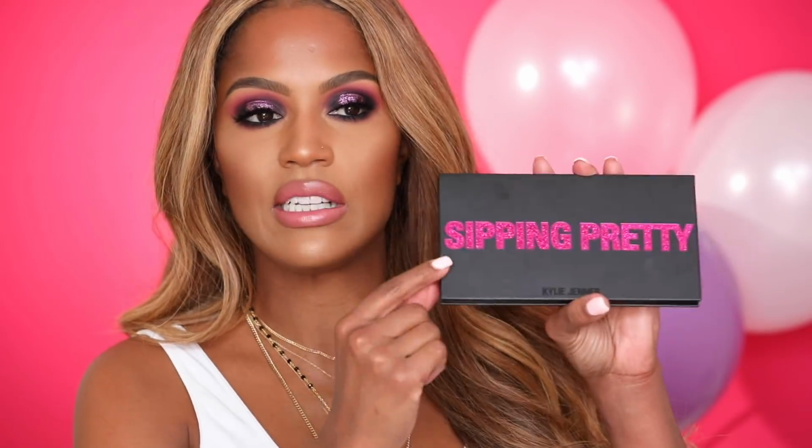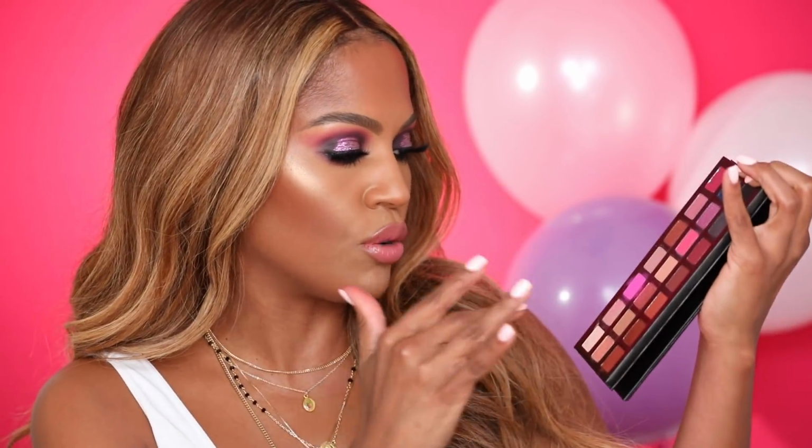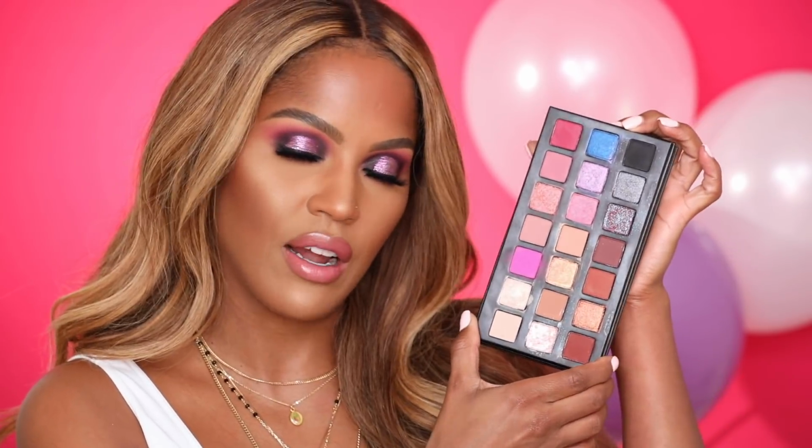We like it. The birthday palette is called Sipping Pretty, and I've swatched it and played with it so much. It comes with 21 eyeshadows. No, the names aren't on the front yet. You guys know how I feel about that. They're on the back though. You can see them right here. I just like them on the front. It just looks fancier. But you can see there's a ton of shades in this palette. You have your neutral browns, your bronze colors, pinks, grays, blue. It has a little bit of everything. So you'll see me try that on. I may or may not have it on right now.